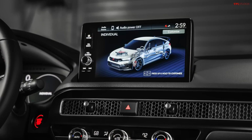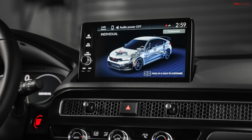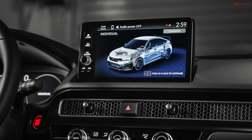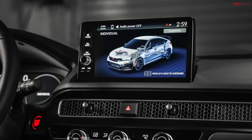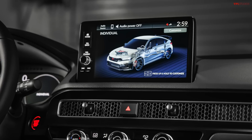There's also a new Type R version of the logger system, or Logo R? Log R. It's the performance data logger. It no longer requires a smartphone app. The logger uses a stopwatch to record lap times. It has a friction circle and all sorts of cool things to help improve your driving skills.